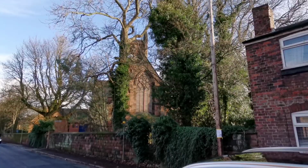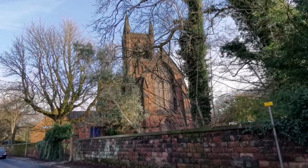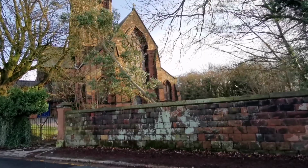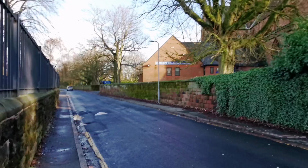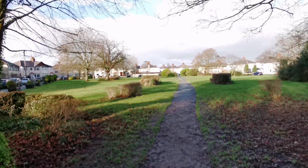So coming out of the village, and we're heading towards what would have been where the castle was. Back of the church, St. Mary's church. Lovely narrow little roads these, aren't they? I'm supposed to fit two cars down. Cars are getting bigger, roads are getting smaller. Potholes. If memory serves me right, this is where the castle was. The castle and moat.